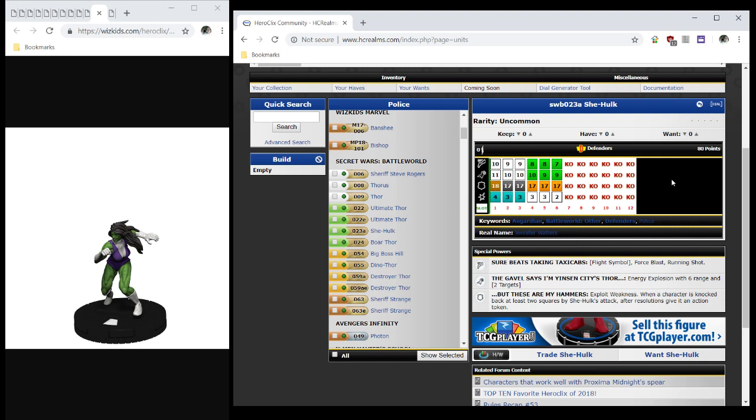But I will say I've found a new answer around it, and that is using one of the new objects that just came out at WizKids Opens, and that is Proxima's Midnight Spear, and that allows her to use her regular damage for a range action, and then afterwards, if any hit target, she can then either make them immobile, which would work really, really well with her Force Blast, so you could knock somebody back 4 squares and then make them immobile. Or you can deal them like 1 penetrating, I think, damage afterwards.